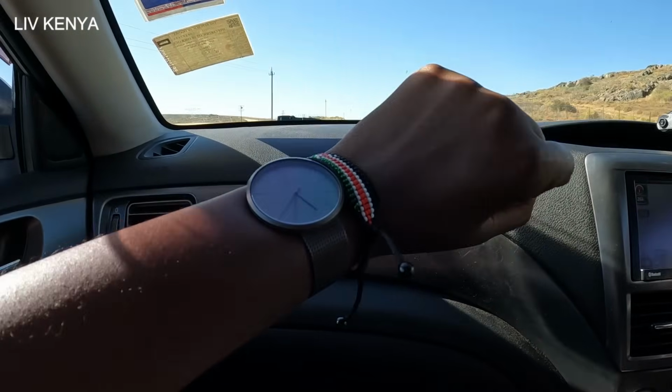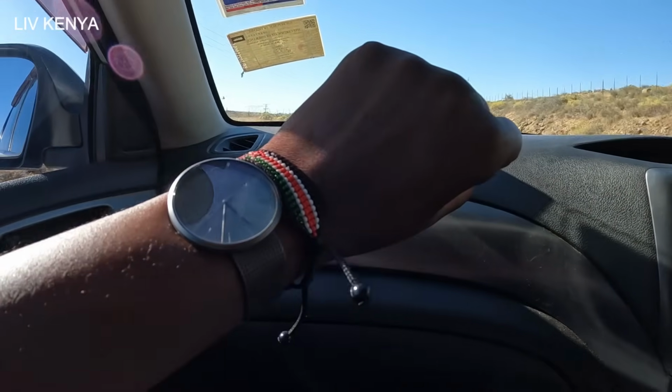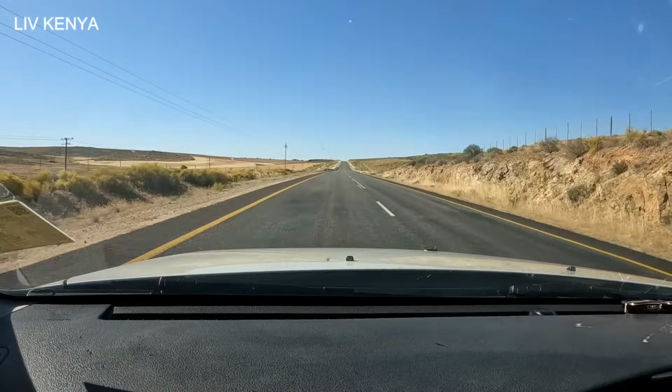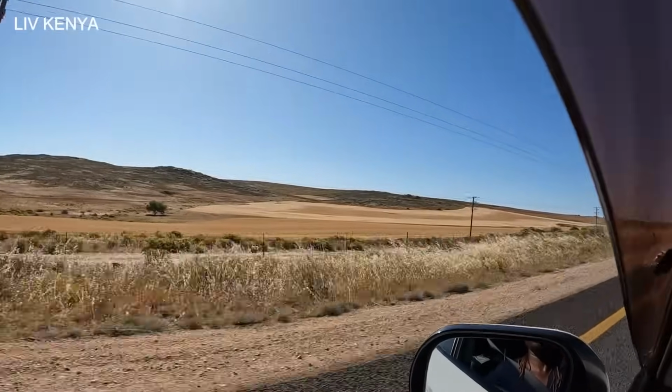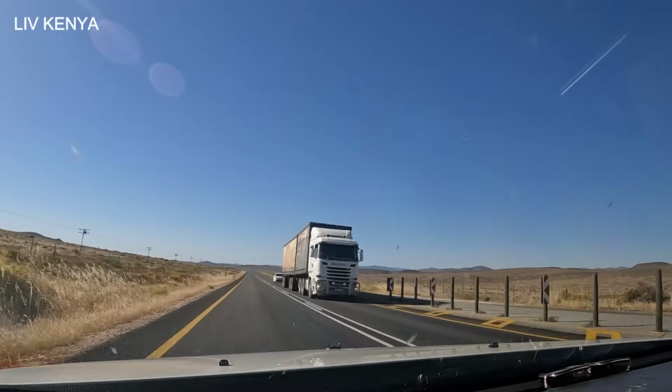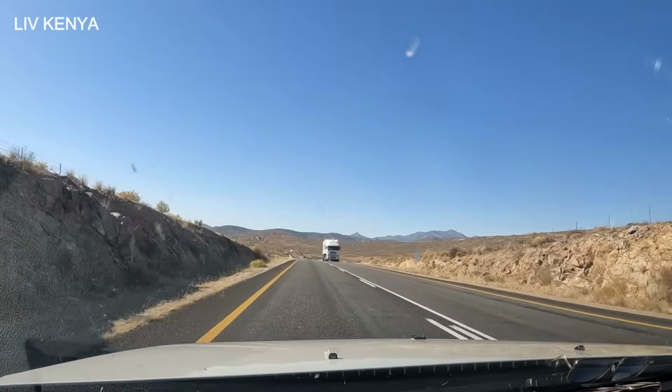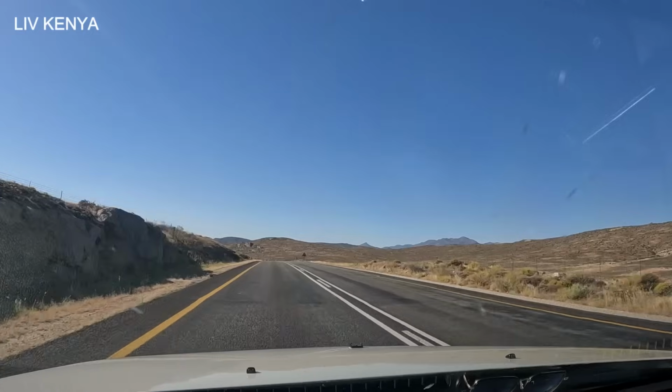This bracelet is a way of Kenyans identifying each other in the diaspora. It literally saves lives. Therefore, if you see anyone with this bracelet, just know it is either a Kenyan or someone who has been to Kenya. So to surprise them, just say habari. That means hello.